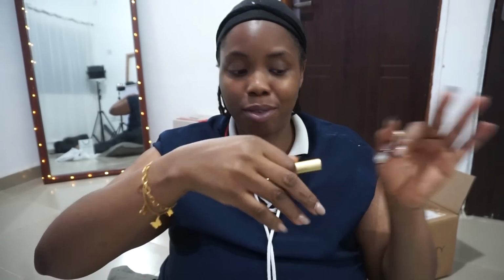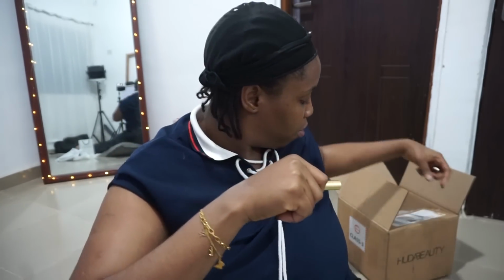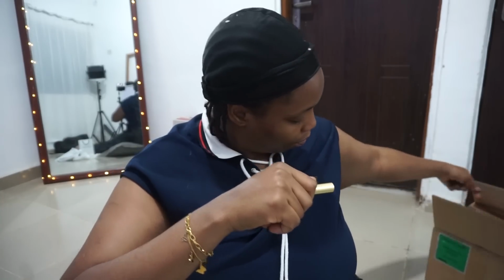The hype on Kelly fragrances, I was telling you that I thought it was a fragrance because of all the dangerous goods. I'm sure it's because of some of these contents that have alcohol in them. Look at the dangerous goods stuff I'm talking about.